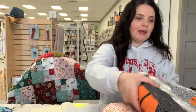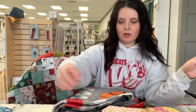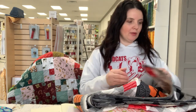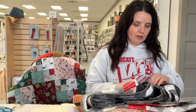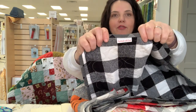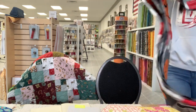I got the binding done on this basketball quilt, which I'm gonna donate to our local school athletic club. And so I'm gonna do a raffle or something, haven't decided just yet. But anyway, I've got it done. I got the binding on it. I put a little cute label on it. I'll show you my little label. And it just says, handmade with love. Yeah, so I got that sewn on, and I'll show it to you.